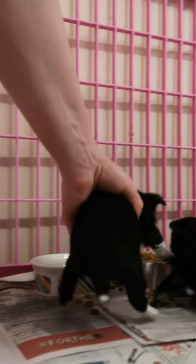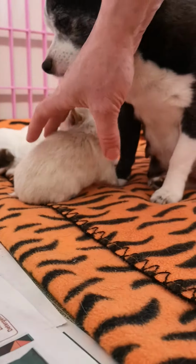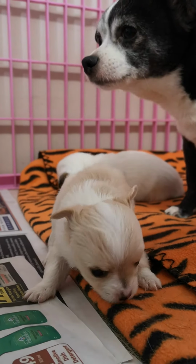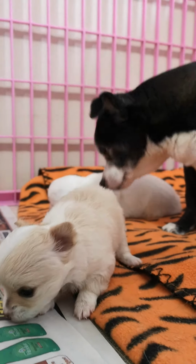Hello, pretty girl. This girl's interested in the food. She's very pretty. She's a tuxedo marked black and white chihuahua. There's this little fawn and white girl from Priscilla. She's really quite small along with the other female.